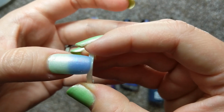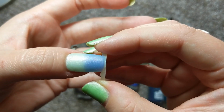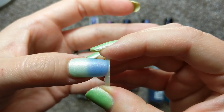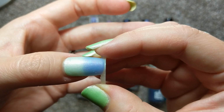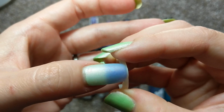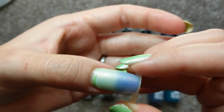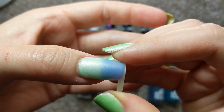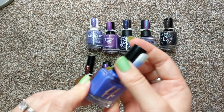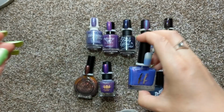Although with it being a light blue shade, you definitely would have to be careful about what kind of color you wore underneath it. I would probably stick to lighter pinks or nudes, or maybe another glitter that you could see underneath it when it thermaled to clear. That could be kind of a fun surprise, but really fun. And just look at how strong that thermal is. Really beautiful. So again, that one was from Femme Fatale, and that was Blue Within Blue Eyes.